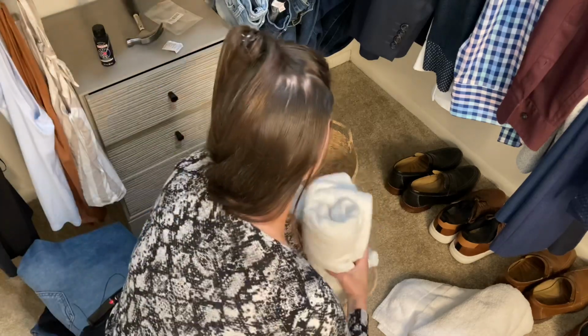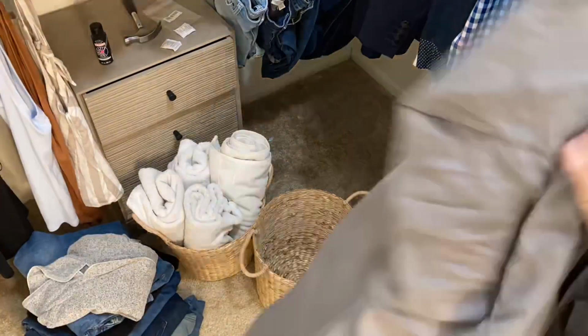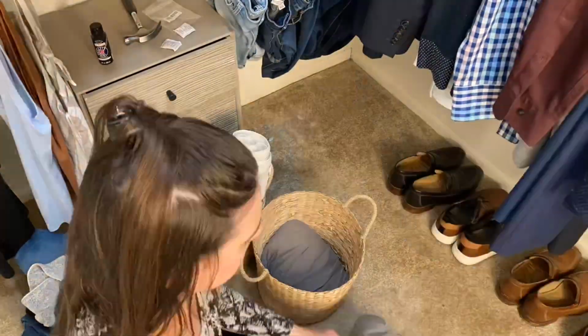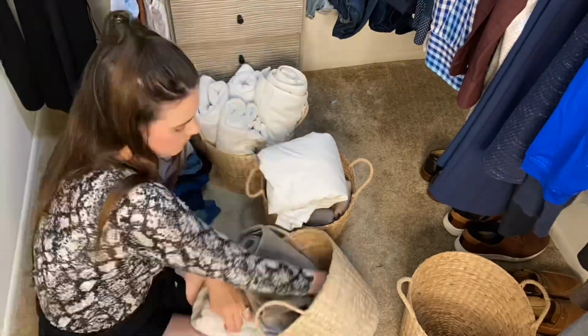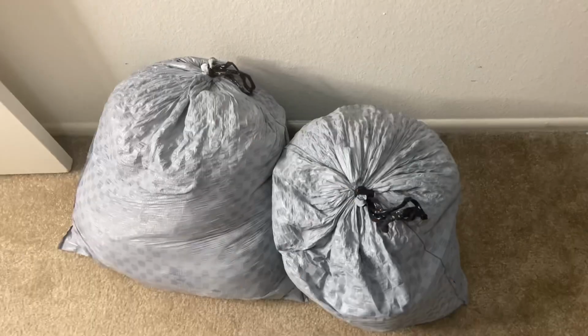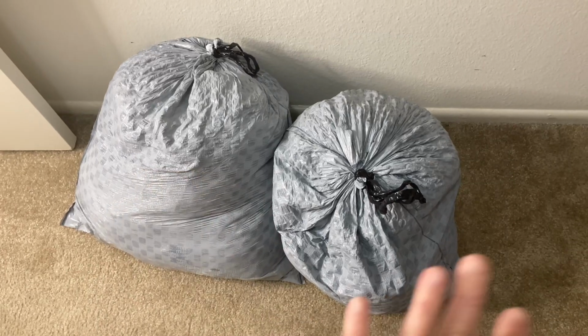Finally, I am moving over to the towels and placing them in baskets. I am just working with them little by little to see how they fit in these baskets the best. So I went through some of my husband's stuff, and with his approval, we'll be getting rid of these bags down below. So these 2 bags will be donated.